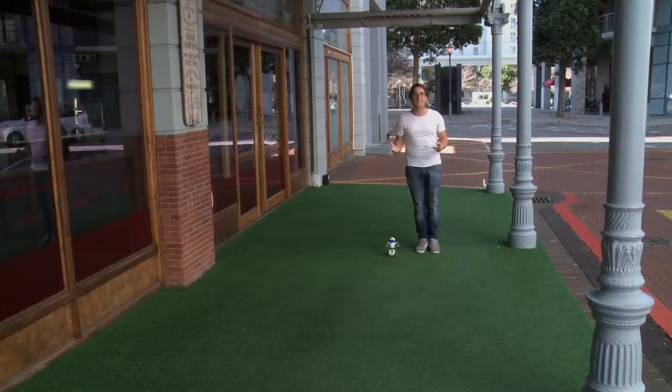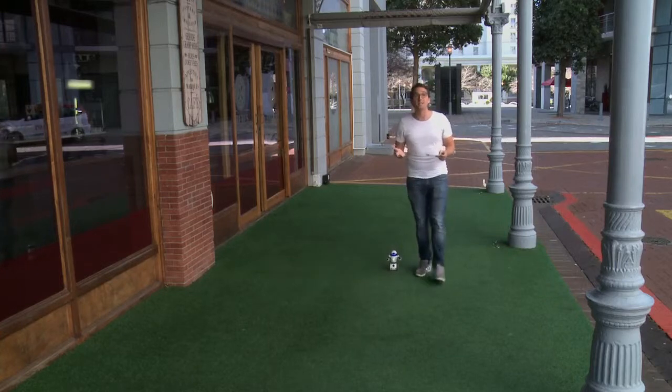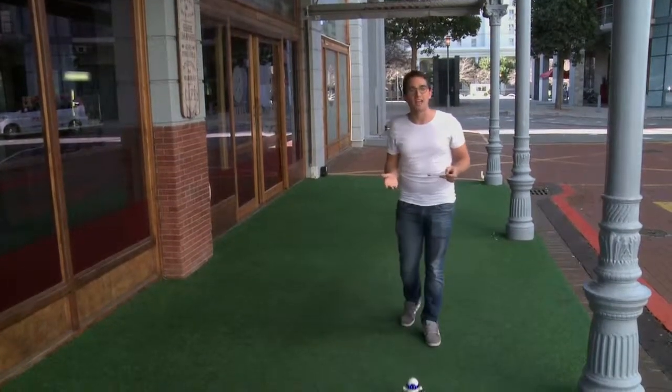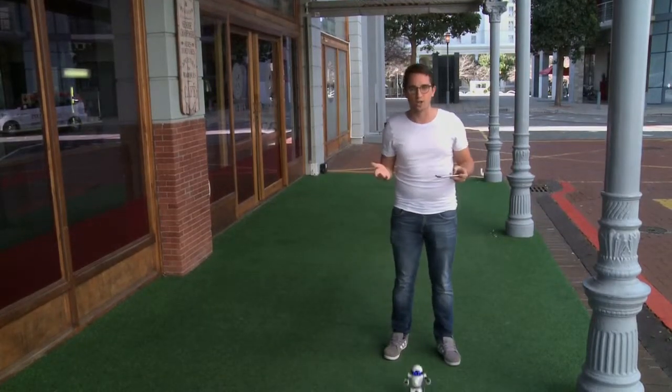Robots are slowly making their way into our homes, and these guys might even find a place in your heart, helping us connect with technology in meaningful ways and even teaching our children how to code.